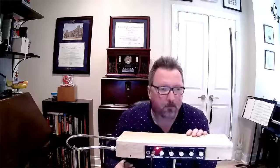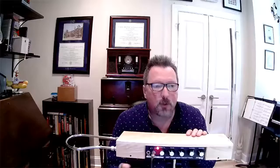There's a number of little pieces on the front of this. There's an output here, which just goes straight out like an output from a guitar. You can't vary the sound from this. There is an output to headphones. I have the headphone output going to an amplifier right now, and I can actually determine the volume from this, and I can keep the volume down.